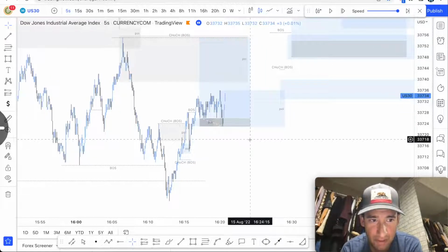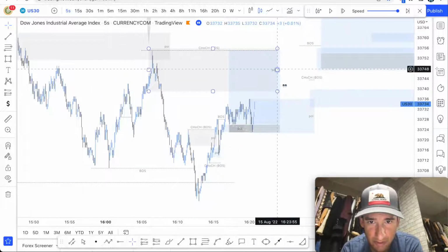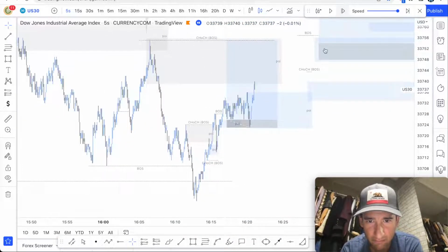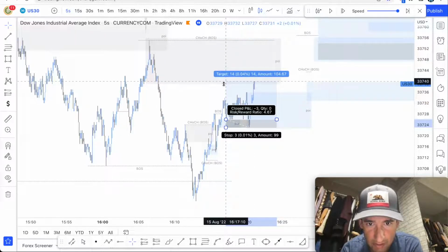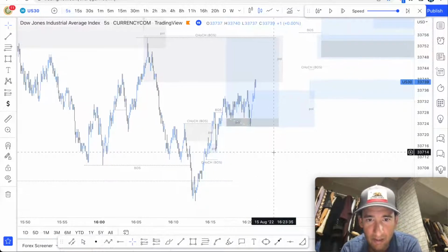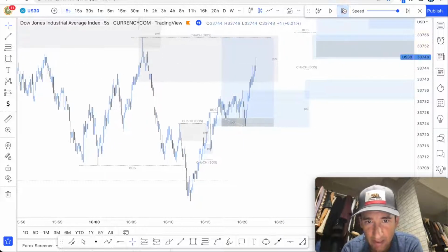Now, my first intention here was to only target this supply zone, right over here, to the low of this supply zone, and I would have capitalized like 4%, I think. Let me just check what it was. I think it was 4%. Yeah, 4.3%. I'm like, yeah, that's too low, right? I'm like, you know what? Okay, I took some partials out and I'll let the rest run, see what happened.